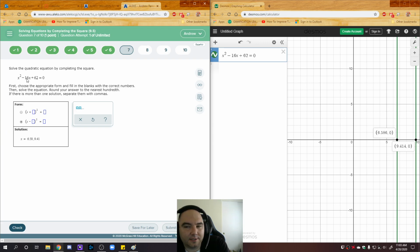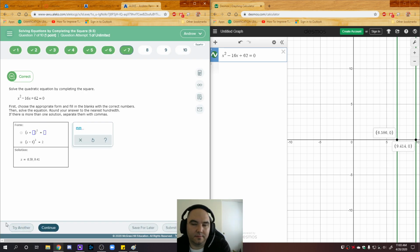You could say, okay, half of 16 is 8. 8 squared is 64. Okay, so the 8 matters. There's going to be an 8 in one of these things, and it's going to be a negative because that's negative. So I can put an 8 here. And if I had moved the 62 over to the right side, sorry, the camera reverses, to the right side, it would be negative 62 plus the 64 I added makes 2. See how I got that right all of a sudden?